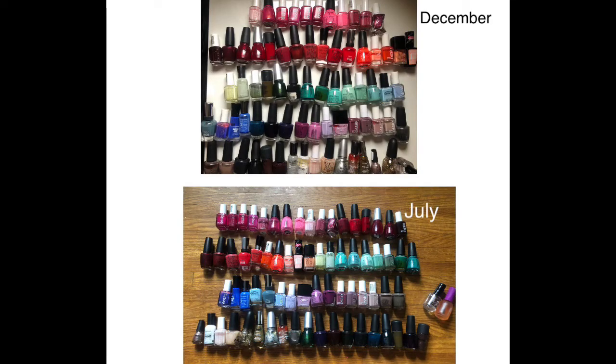The final category is nail polish. If you want to count the top coat, last time I had 73. Now I have 71 colored nail polishes and a base coat and a top coat. So if we're counting all nail polishes, including essentials like the top coats and base coats, my numbers are still the same. The base coat is actually new in my collection.